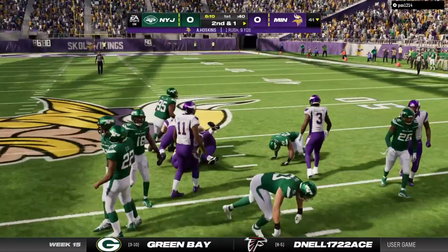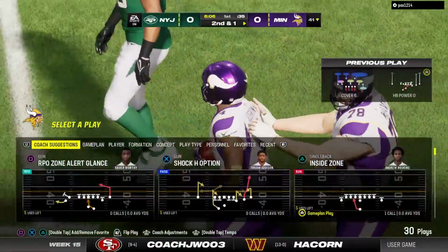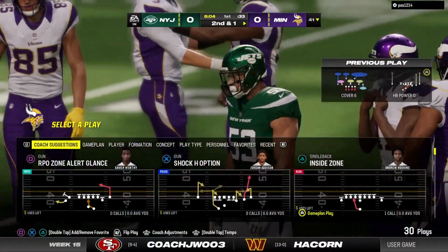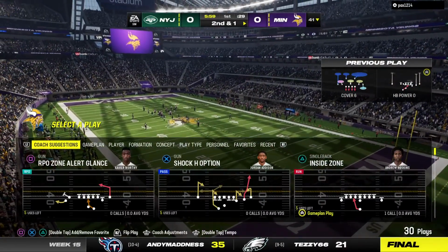And he's going to get a solid gain of 9 before being brought down. Second and right at a yard. Well, the Vikings are 10-3 on the year, and they were winners their last time out, so they'll be looking to make it 2 in a row.